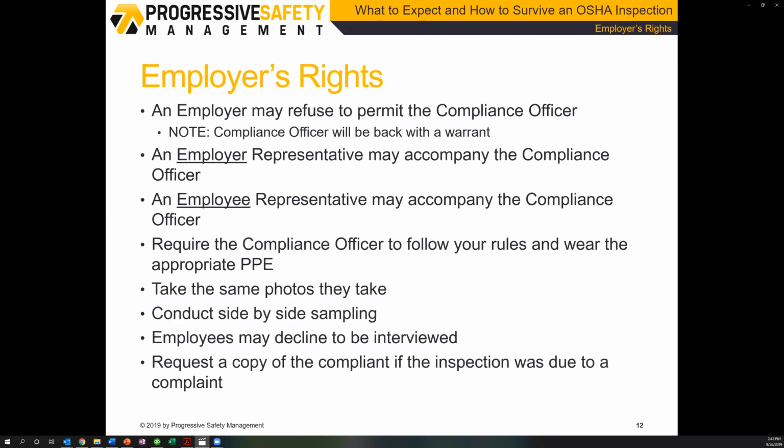Okay. Also, if they do come in for a complaint, you can request a copy of the complaint, right from the opening conference. If we say, hey, OSHA, why are you here? And they say, oh, we're here because of an employee complaint. You have the right to request a copy of it. Now, it may not have the person's name in it because they're allowed to do it anonymously, or they're allowed to say that I don't want to provide my name.